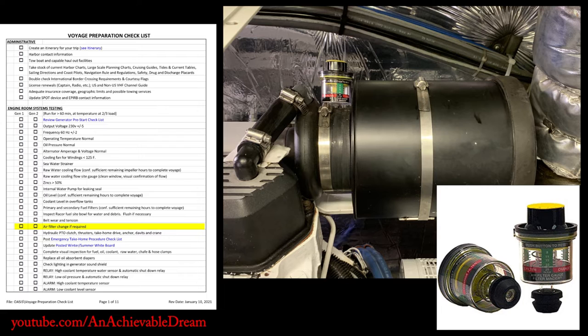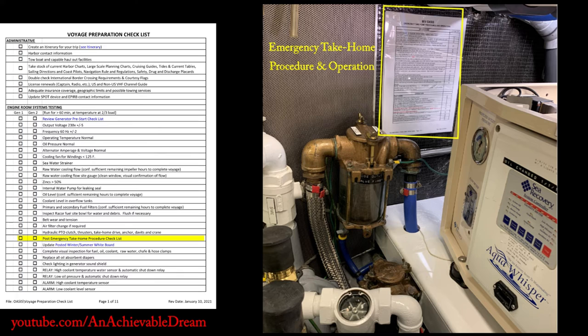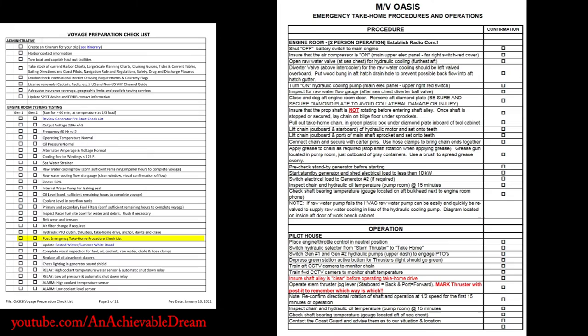If you have a PTO on your generator for hydraulic power, you need to test the electrical clutch and fully load the pump. This could include running thrusters, deck equipment, anchor winches, and/or take-home drive. As mentioned earlier in the video, we have a hydraulic take-home system. So I'll just mention again that if your system requires multiple steps in setup or operation, you should keep a procedure sheet in a handy location.